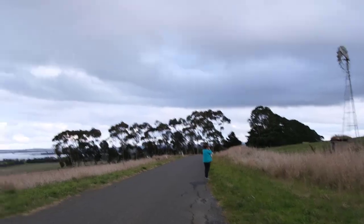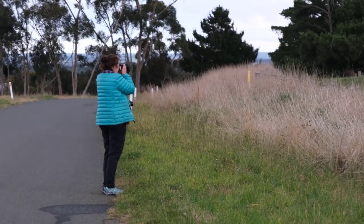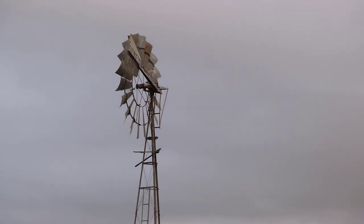Remember that wildlife thing I was telling you about? The photographer in the wild? There she is. She's still doing what she was doing. I think she's photographing this windmill, which is pretty cool. I love the cows.